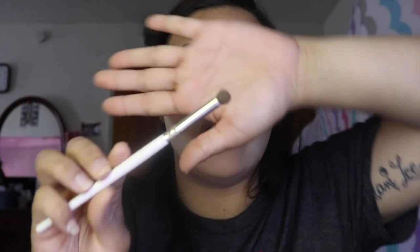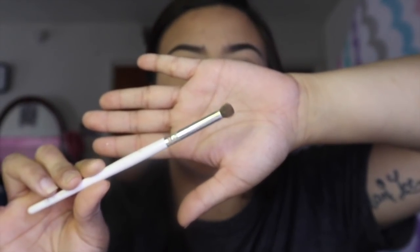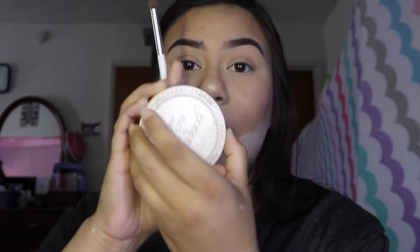Something that I always do, I don't like how white I get under my eyes after I bake, so I'll get just this little elf brush. It's just a regular eyeshadow brush, and I'll get that and I'll dip it into my contour palette.